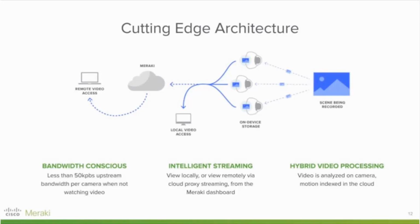watching video. Now, we make this very fast and easy to use because we do some hybrid video processing. So video is actually analyzed on the camera itself. There are powerful processors on board that are looking at, hey, what's changed? Where's there motion? What's happening? And we're sending that information. We're doing the motion indexing in the cloud. So when you need to retrieve video, when you're looking for something, it's really quick and easy, and you'll see that in the demo in a few moments.